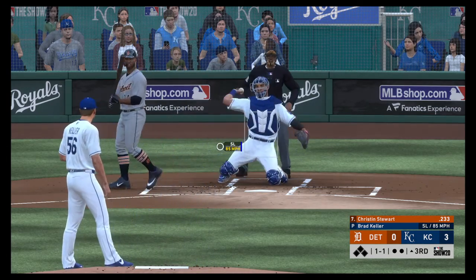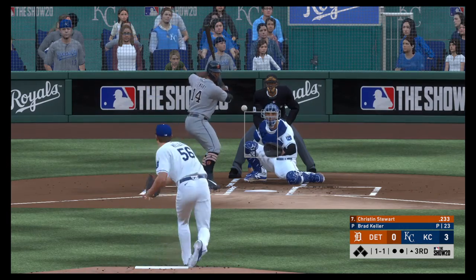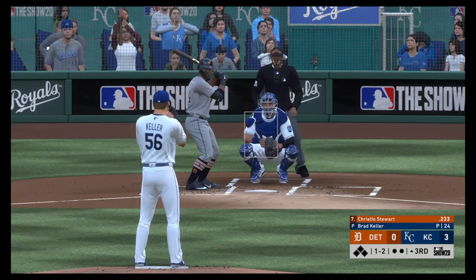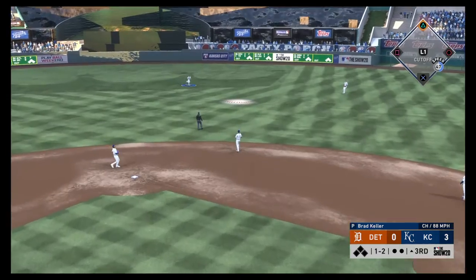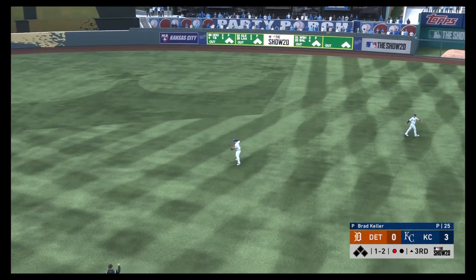Lays off the slider, and it's 1-1. A ball and 2 strikes now. Lofted in the air out toward right center. Center fielder giving chase. He's there and records the first out.